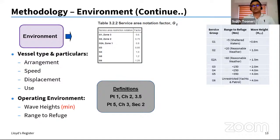No, actually, SWATHs are small waterplane area twin hulls. That means the hulls' waterplane area will be comparatively lower than the catamarans. So the factors are significantly different. You need to have a greater cross-deck strength for SWATHs. But for catamarans, you will be having a larger hull radius. So due to that reason, compared to SWATH, it is more robust.